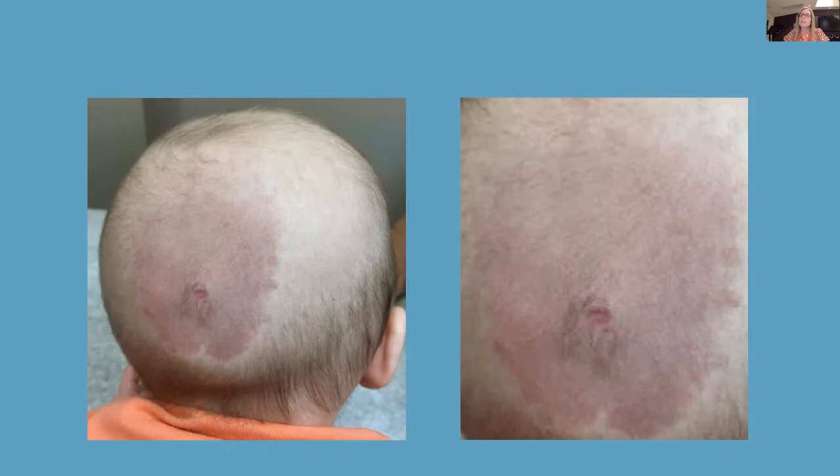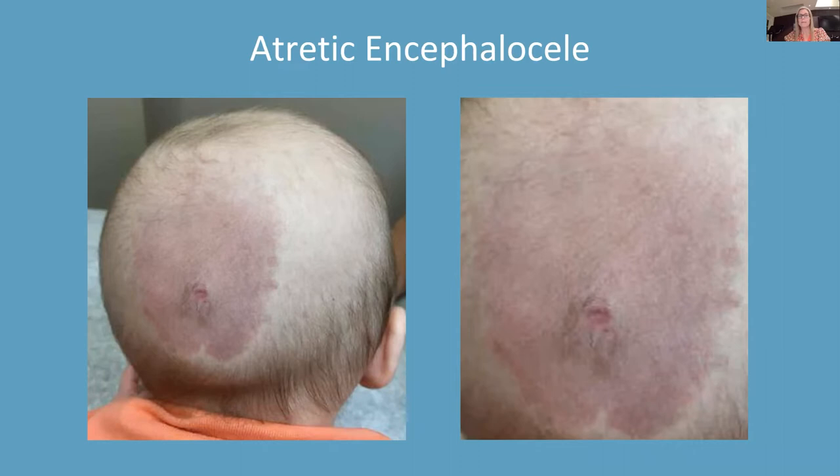So a classic nevus simplex should not have other associated abnormalities like that. And this isn't quite on the nape of the neck, it's on the midline occiput, and it has two other associations with it. So this should be a red flag that it's not your classic nevus simplex. Advance, please. This is actually an atretic encephalocele.